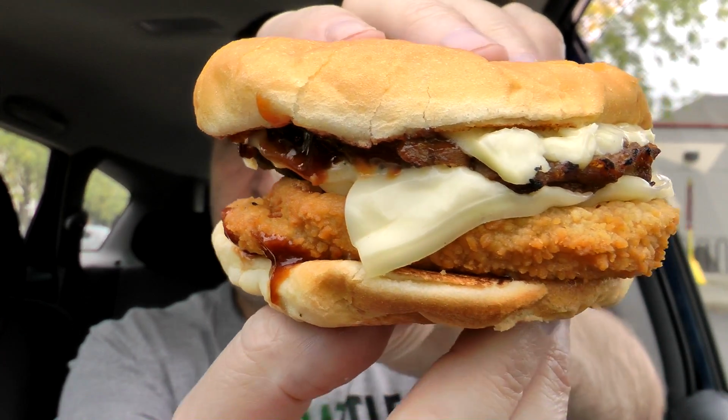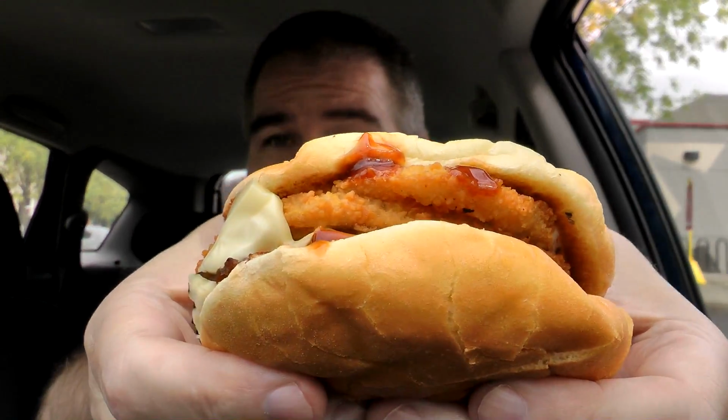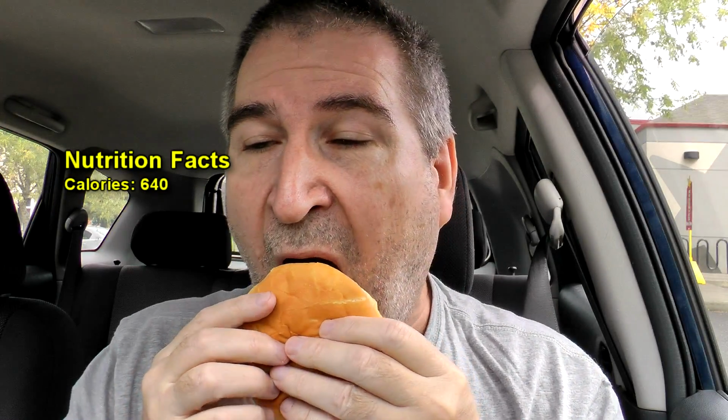I'm not sure why you'd need it. Mayo and A1 sauce, not sure if that'd be a great combination. But anyway, there is a final look at the burger. Looks pretty appetizing. Okay, pick the best side. I picked that side. Let's give it a shot. Man, there's a lot of A1 sauce on this burger. Let's do it again.